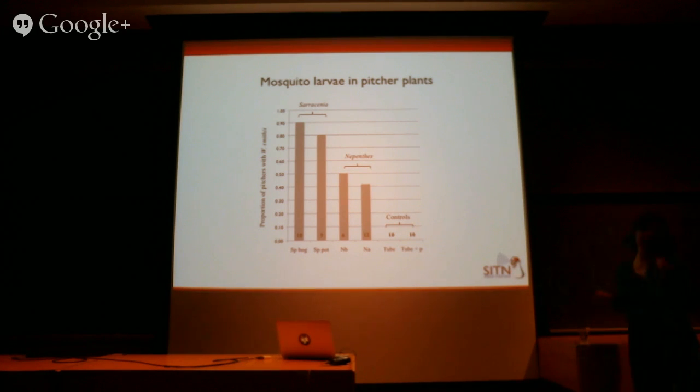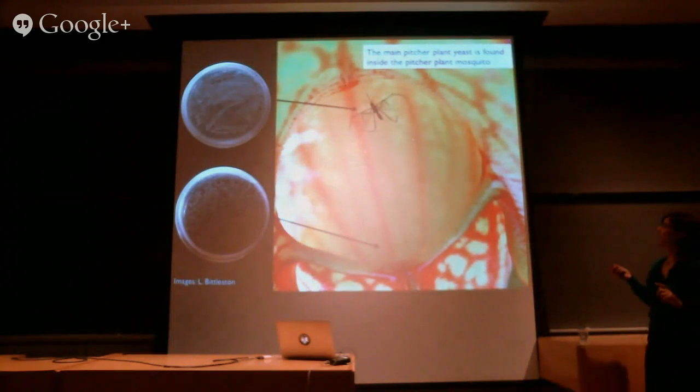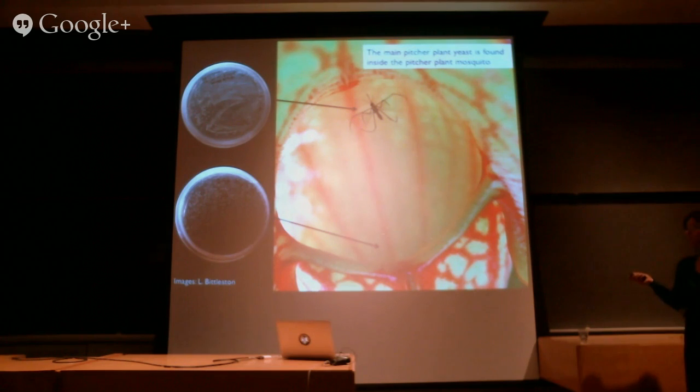I still haven't analyzed the microbial data, but I have some clues. And this is an image. I got really lucky and snapped a picture of the mosquito. This is the mosquito that associates with this particular species of the pitcher plant. When I surface sterilize them, and I have to kill some of these mosquitoes, and then plate them out and look at what grows, I find this yeast. And it's the same yeast that I find in these pitchers, the highest abundant yeast, the one that I most commonly find in these pitchers.